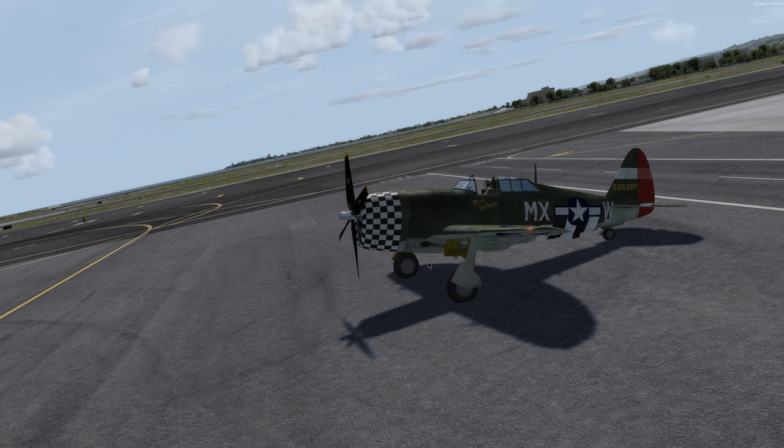You shove the throttle forward, and if the turbocharger is on, it thinks about it for a second. This was never the greatest dogfighting plane. It was a great plane to dive out of the sky. You could escape an enemy by diving. And this plane can almost go supersonic.